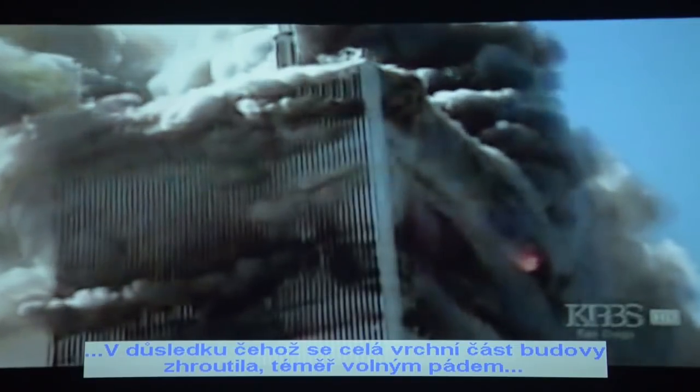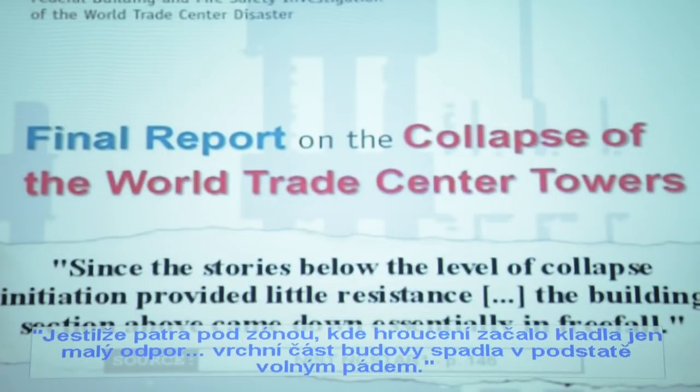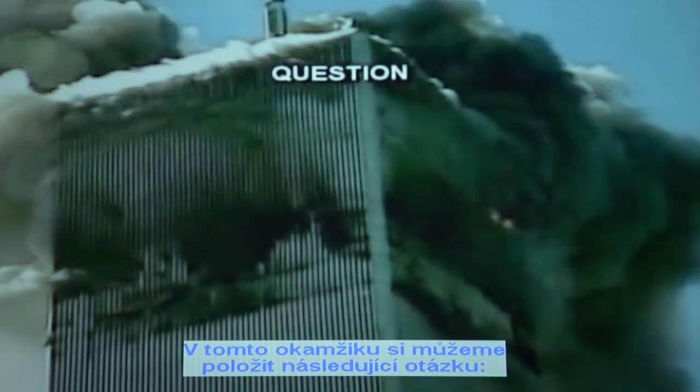As a result, the entire top of the building came down pretty much in free fall. The same admission is present in the official report. Since the stories below the level of collapse initiation provided little resistance, the building section above came down essentially in free fall. At this point, we can pose the following question.